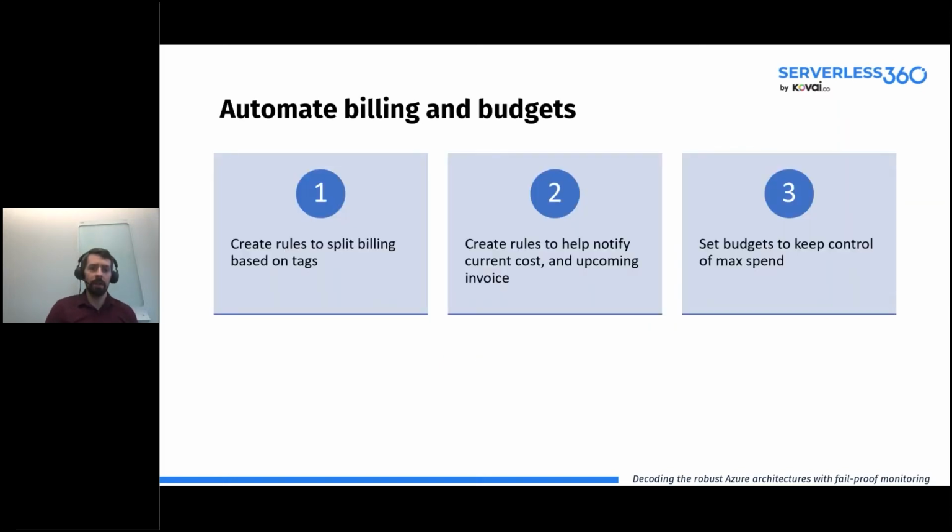And that brings me into automating billing and budgets. So creation of rules to split the billing based on tags. So often, as I just mentioned, we might have billing scopes, we might have invoice sections, but in some areas, there might be a sandbox, for instance, where multiple people actually have access. And you want to make sure that you actually bill the right cost center, the right person, the right department, based on that. And using tags is a great way of doing it. You can go back into the cost management, you can set up rules. If this tag is supposed to go there, if this tag is supposed to go there. And that way you can even split up a subscription.